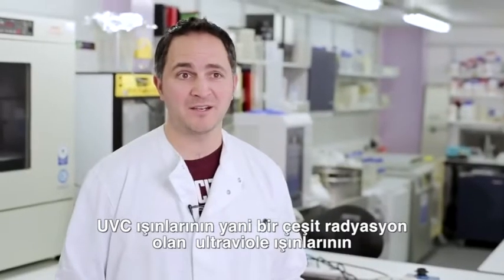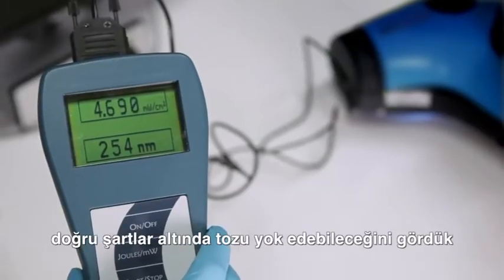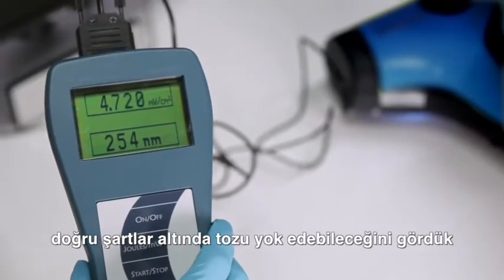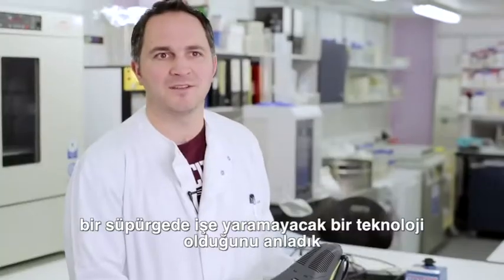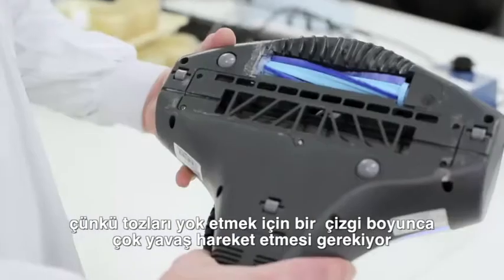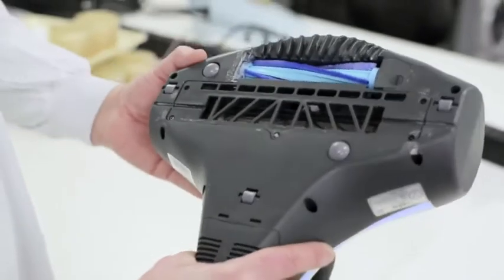For example, UVC light. Now, this is ultraviolet light, and it's a kind of radiation, and it can, in the right circumstances, kill dust mites. Unfortunately, if you try that in a vacuum cleaner, though, it's just a misapplication of that technology. It can't really work. You need to be moving very, very slowly, and you need direct line of sight to the thing you're trying to kill.